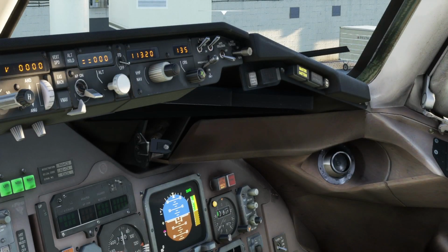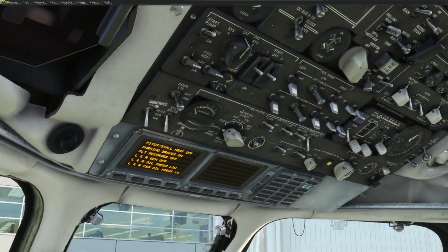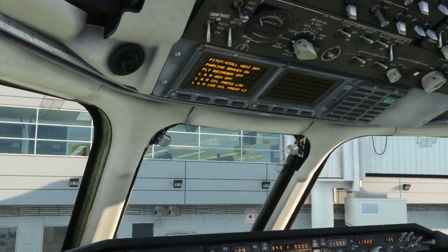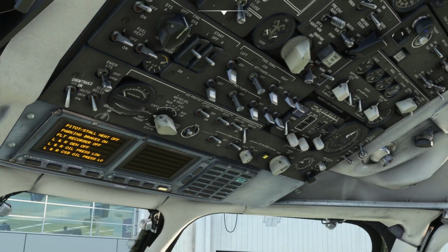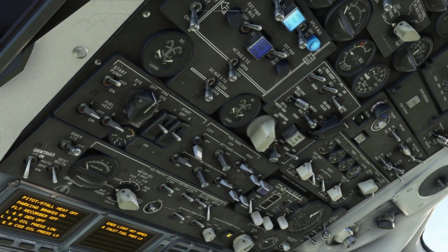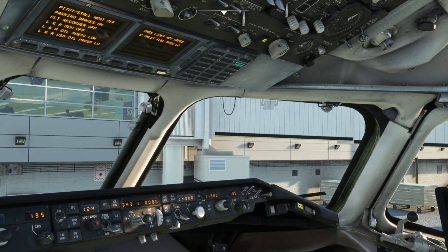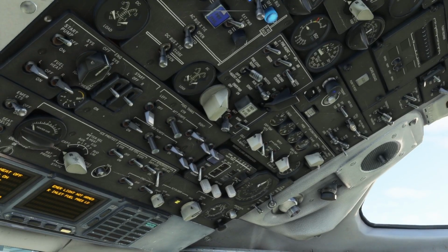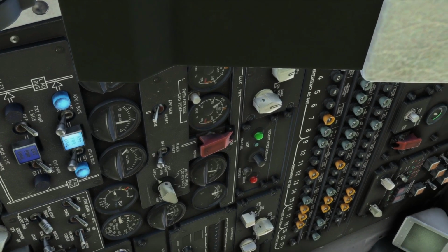There we go. Anti-collision light can come off. Seatbelt sign, if I can get my mouse back, can come off. Exit lights can go off. All the fuel pumps can come off, except for aft left. Passengers boarding started. And we're going to leave the APU running, because they're just going to tow it to the stand here in a minute. The remote stand, I should say.